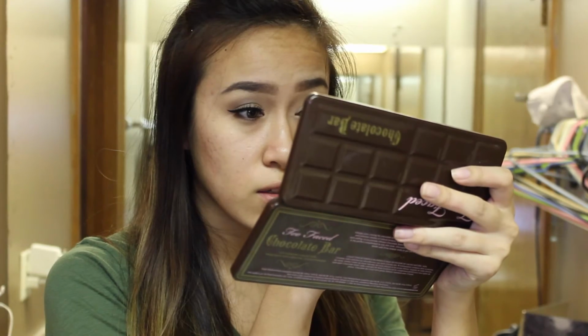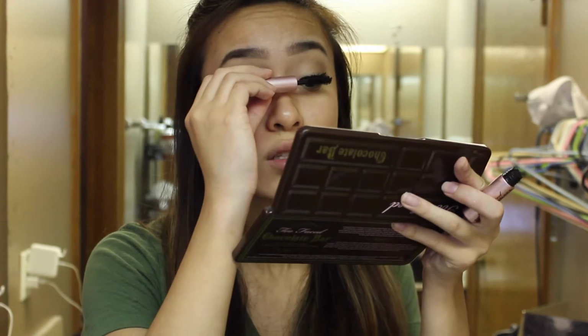Okay, so now that the lashes are dry, this is when I like to go in with my eyelash curler and blend my lashes together. Just lightly press so you don't rip off your eyelashes. Okay, and then to blend them together, I'm just going to put a little bit of the Too Faced Better Than Sex Mascara just at the base of both of the lashes.